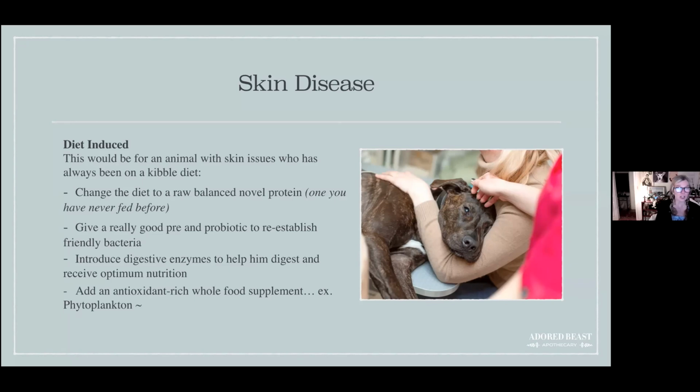It filters and it detoxifies, and it grows and it repairs and it replenishes. It acts like an organ because it is an organ. So if we're not feeding proper nutrition that supports that specific organ, then we're going to start to see disease in that organ. So if you believe this is a contributing factor for your animal, you want to try changing to a diet that's raw and a balanced novel protein to start.